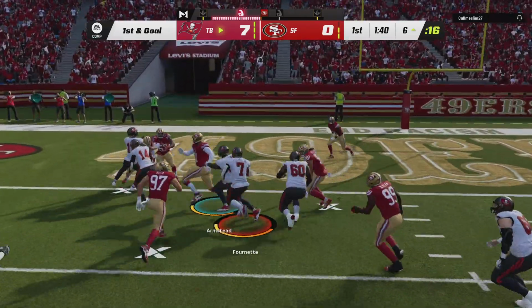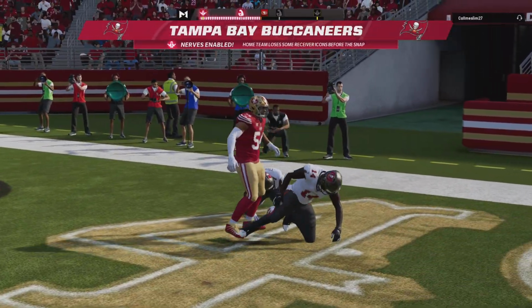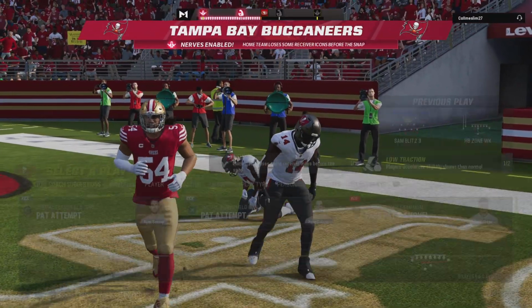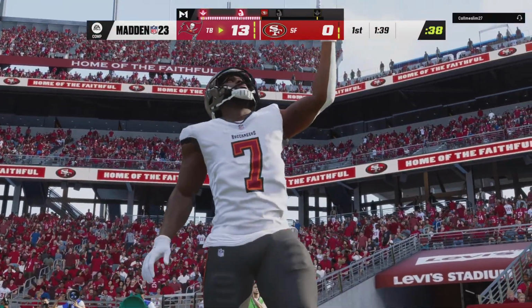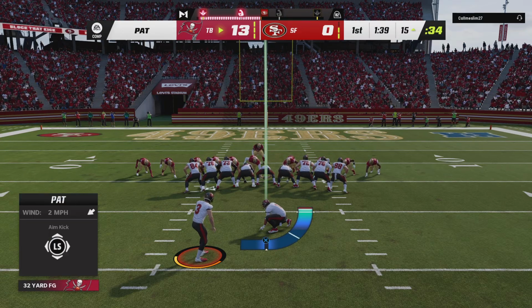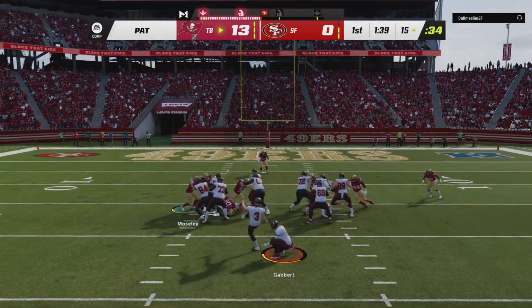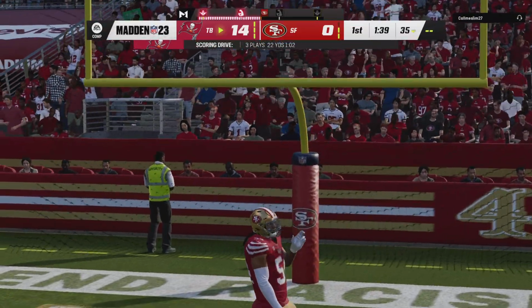They'll try and run for it with Fournette. And he's into the end zone for a Tampa Bay touchdown. Leonard Fournette, a 6-yard touchdown run. And the Buccaneers are off to a 13-0 first quarter lead. Extra point put through by Succop, and it's now 14-0.